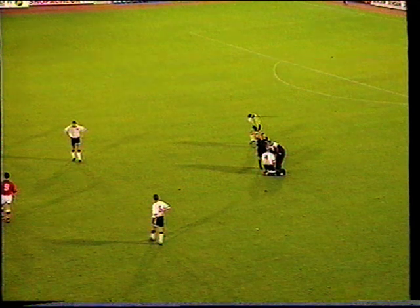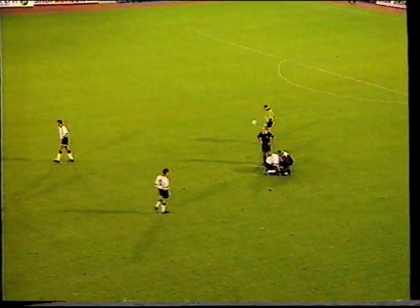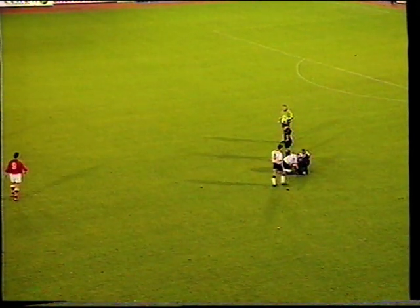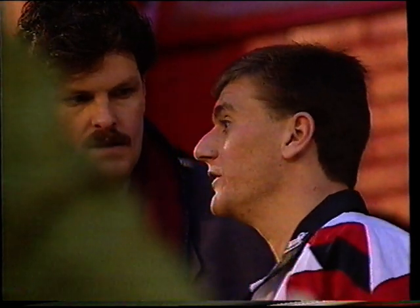Jim Dobbin injured in the first half, disappointment against your old club. You feel you should have maybe sewn this game up in the first half? Yes, I thought the first 20 minutes we had enough chances to finish the game, and if you don't take your chances, you end up struggling, and that's what we done in the first half.